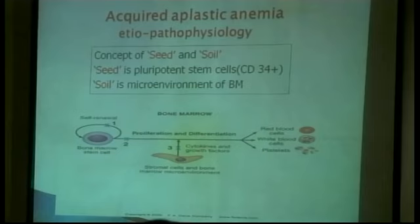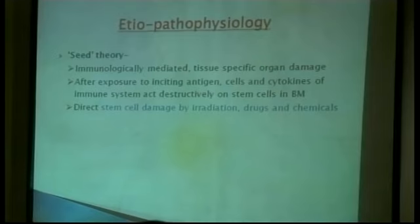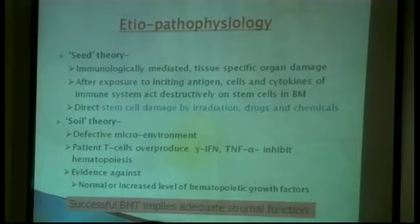As she has already described, the seed and soil theory: seed is the pluripotent stem cell and soil is the microenvironment of the bone marrow. So the defect can be either in the bone marrow stem cell or the stromal cells. In seed theory, immunologically mediated damage can be there after exposure to antigen, cytokines of the immune system, or there could be direct stem cell damage by irradiation, drugs and chemicals. For soil theory, there can be a defective microenvironment. Patient T cells overproduce interferon alpha and TNF alpha, which inhibit hematopoiesis. So successful BMT implies adequate stromal function.